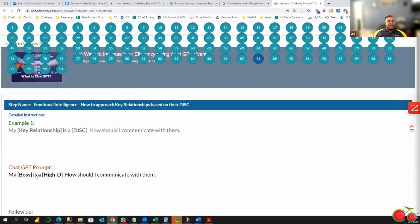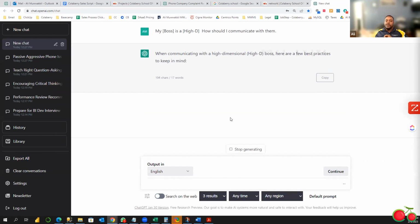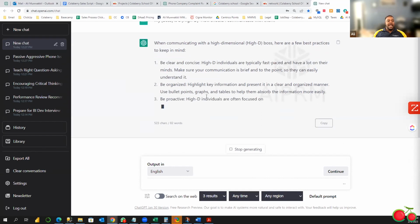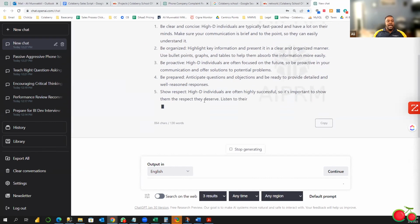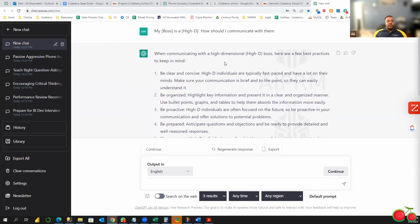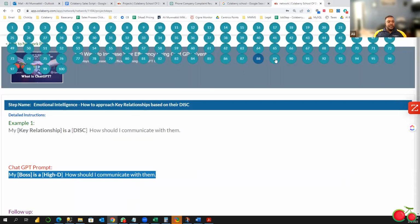Okay. My boss is a high D. How should I communicate with them? And of course, the more specific you are, like high D, low I, how should I communicate with them? Like low D, high I, low S. Okay, be clear and concise. High D individuals are typically fast-paced and have a lot on their minds. Make sure your communication is brief and to the point so they can easily understand it. Be organized, highlight key information, and present it in a clear, organized manner. So you can plug in your boss, your kids, your wife, your spouse, and any other details that you have about them that can make it more personal, you add that in there. So that's pretty cool.